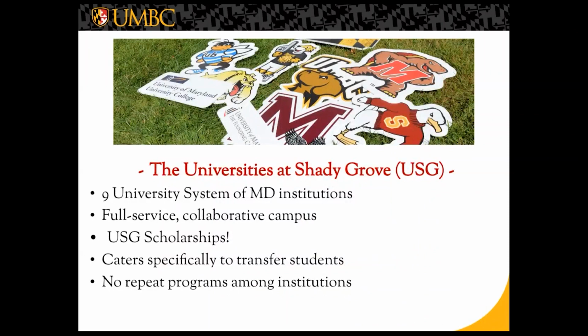So to kick off the information session, I want to first give a brief overview of the universities at Shady Grove and how UMBC fits in within the USG community. USG is a full-service collaborative campus that hosts 9 different USM institutions, with UMBC being one of those 9. USG is a full-service collaborative campus because we have food options, a gym, student services such as counseling or career and internship assistance, student organizations, and a full-service library, just to name a few. These are all available here at USG and are shared amongst the students across the different institutions.